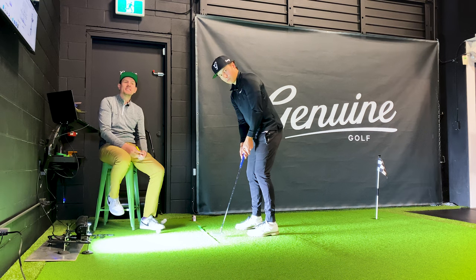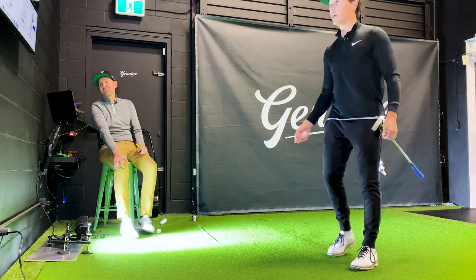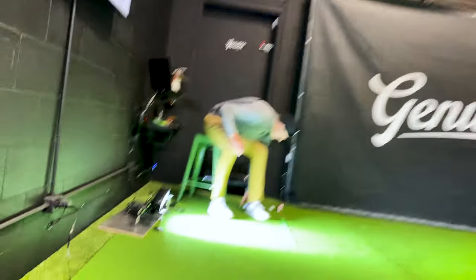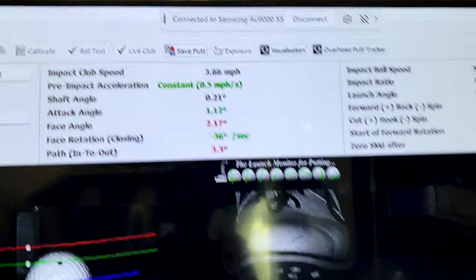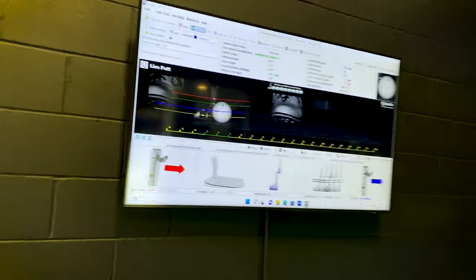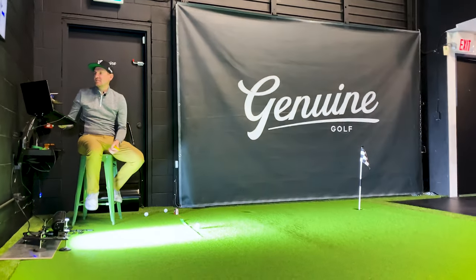That's bang on. I just have a friend that putts exactly like that. Well, it's kind of like the Brandt Snedeker. Wow. Right? Okay. Interesting. So it's the Brandt Snedeker pop stroke, kind of. A little bit. Interesting. Face angle wasn't good, but it still went in.